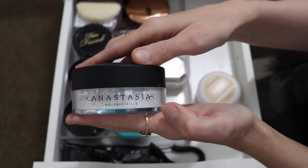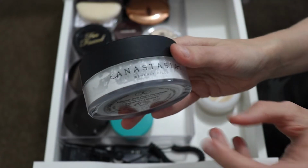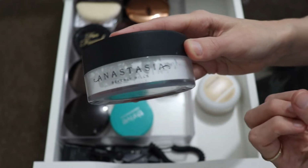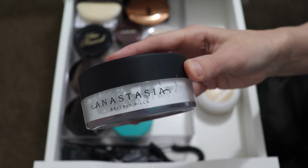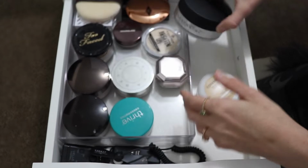Alright, this is the Anastasia Beverly Hills Loose Setting Powder in Translucent. I'm going to keep this because I'm still kind of trying it out, seeing how I like it, but I kind of have similar feelings to the RCMA No Color Powder. It's super white, and this one does super brighten your face, but it is a little dry. I'm going to keep trying it out because it is a newer product. I don't want to get rid of it just yet, so I'm going to hold on to it for now.